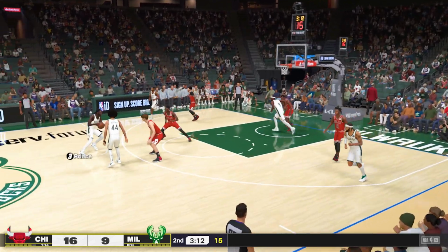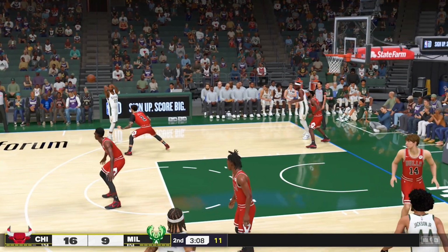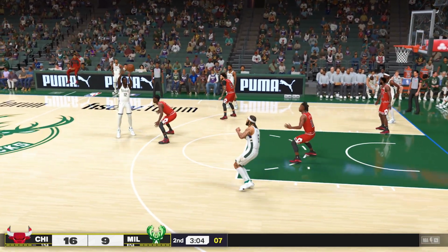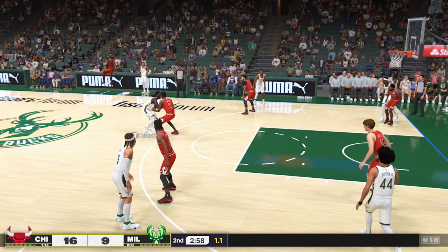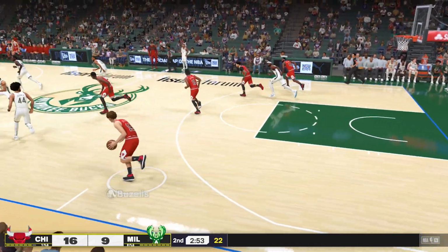Jackson surveying the D. Prince finds Middleton. Here's Prince. No made baskets yet. Trent right side. The Bucks need to get up a shot here. Beyond the arc. Another miss. He's 0 for 2 now. Bulls leading by 7.